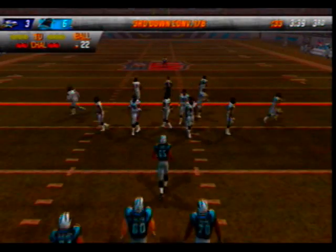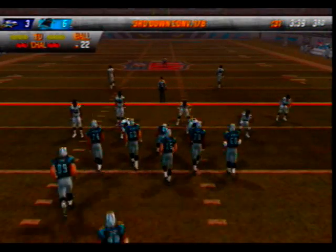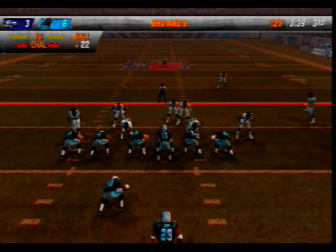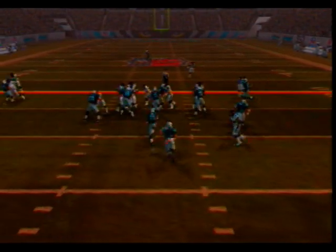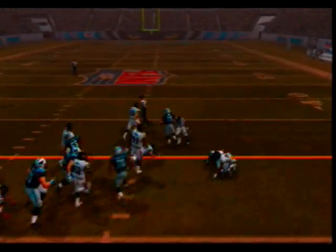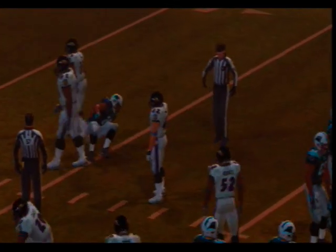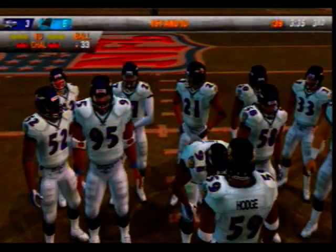Third and 8. Ball on the 22-yard line. Defense, get ready. Number 80, the motion man. Gets the call. Leslie comes up to make the play at the 33. Henry pushing his way through the would-be tackler as he picks up solid yardage.